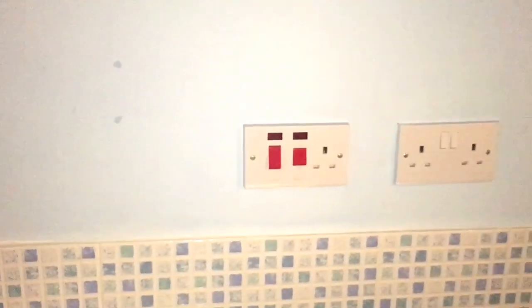So I have everything I need because the kitchen is just there. So guys, that's literally it, and this is just the kitchen rolls, and yeah, so this is just it.